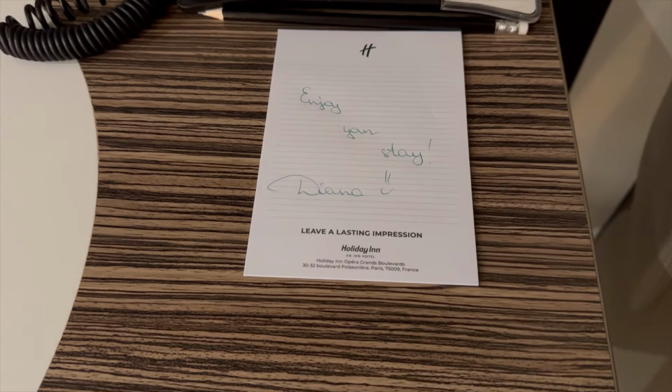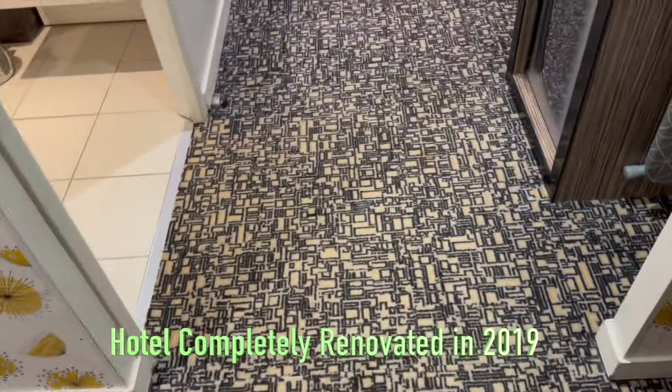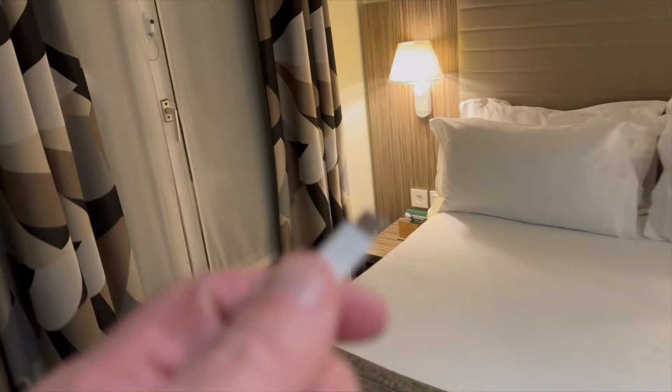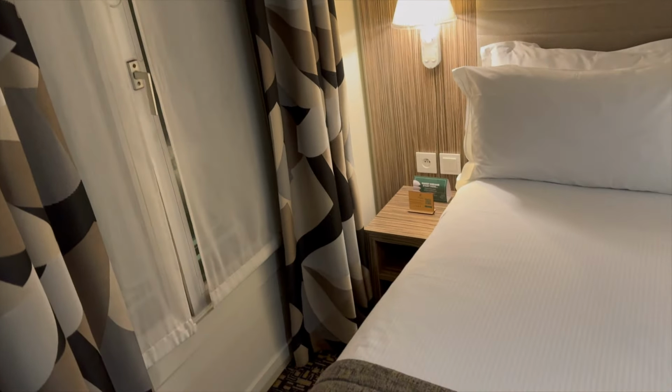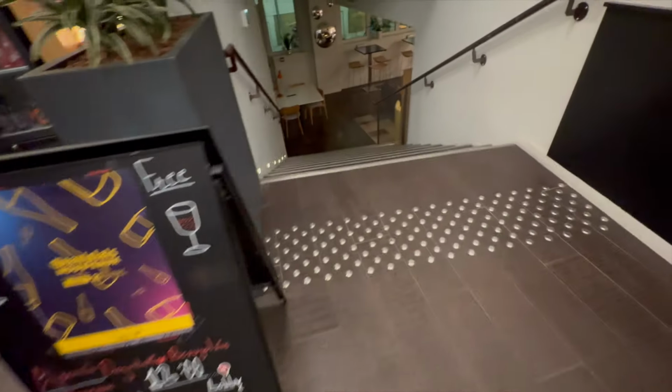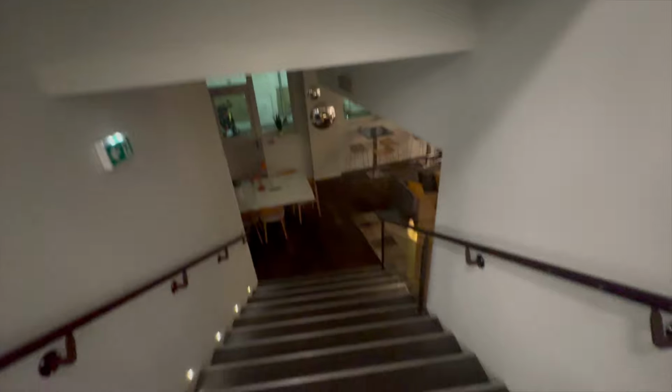Merci beaucoup, Diana. You know, I'm noticing that the rug here looks pretty new. Actually, just about everything in the room looked new. Okay, I'm looking around. I don't see any USB ports or USB-C ports. So don't forget your European adapters and your USB plugs. Let's go check out the lounge on floor -1.